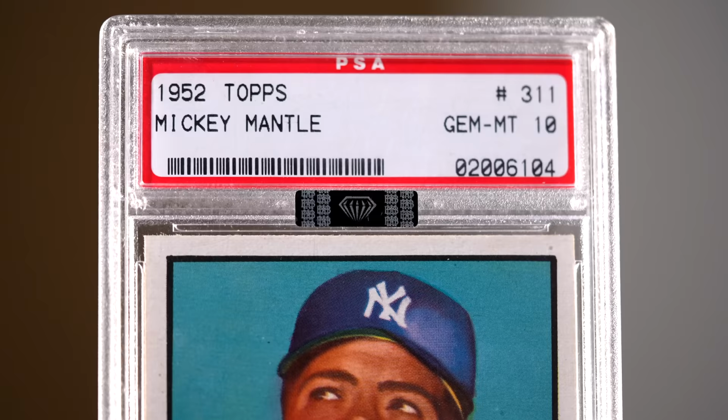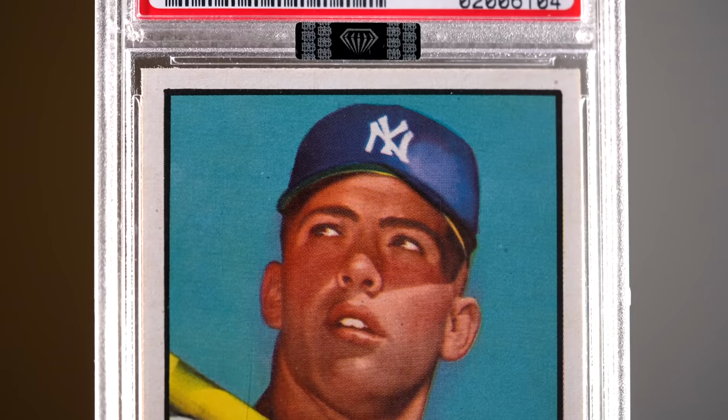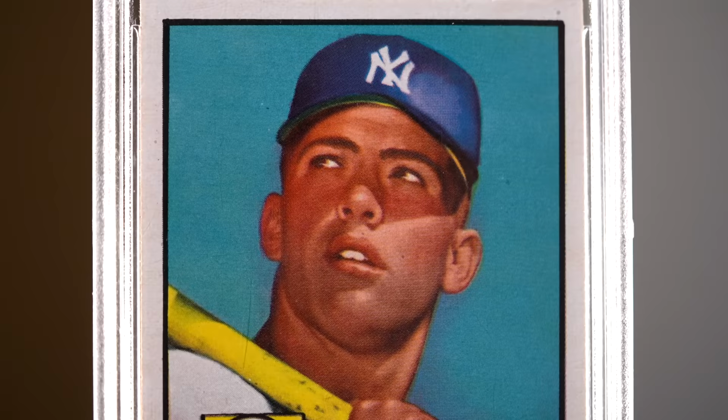What's going to happen to this card in the future? This card is so valuable now. Have you ever had any thoughts about selling it? Not in my lifetime. Let me tell you what my thought is about the card.